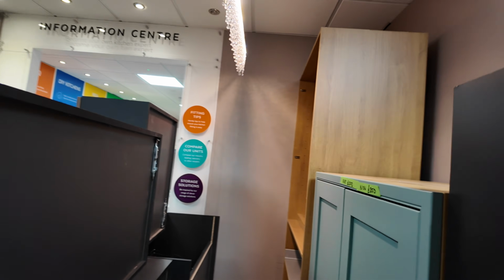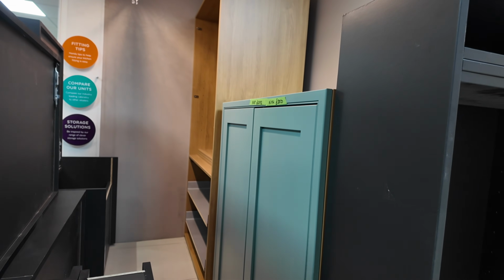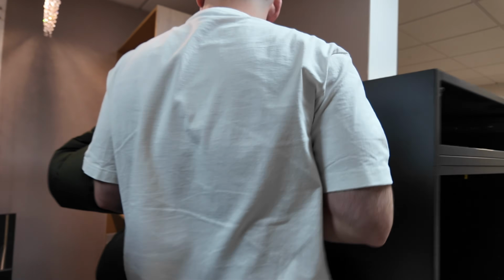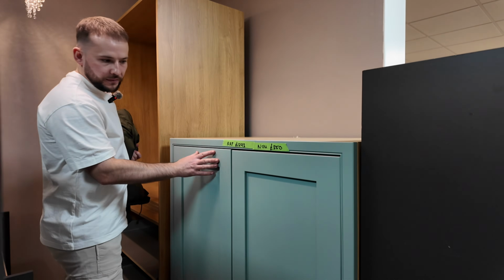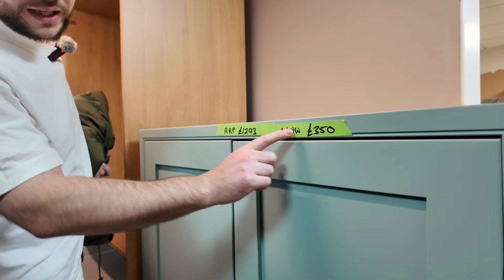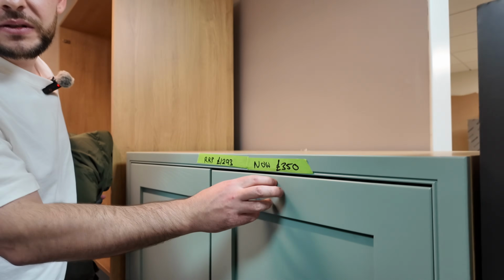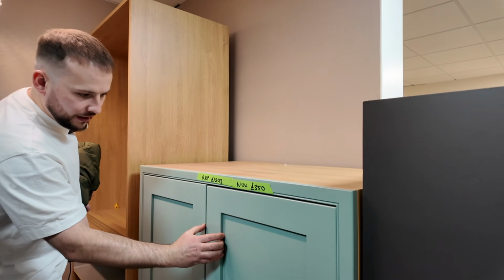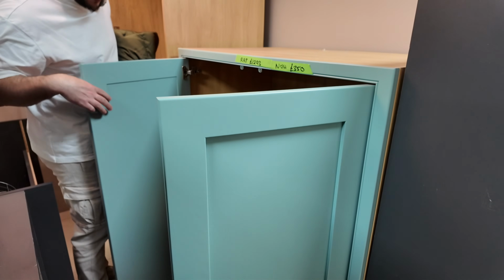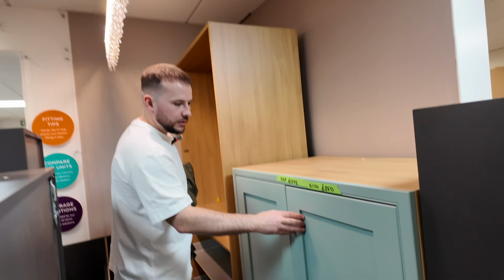Say for example, that dresser unit there. Let me just get this little size comparison with that. It is a big unit. It retailed for nearly £1,300 and it is now priced at £350. You could put that anywhere in your house. Yeah, Michael's sold. I'm sold. Are we walking away with it right now?